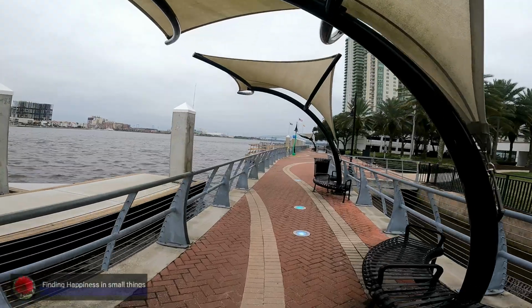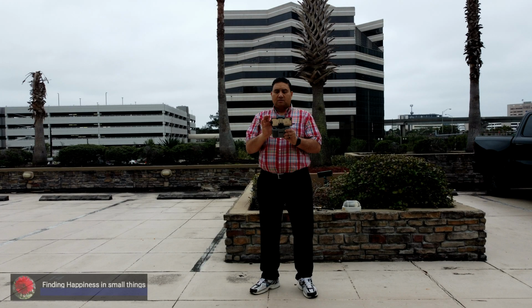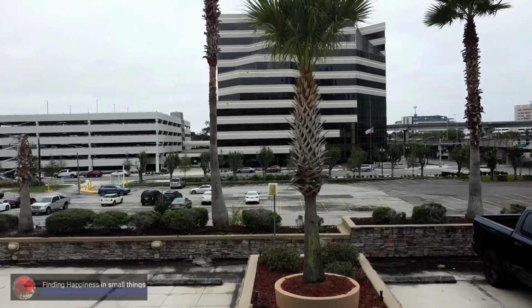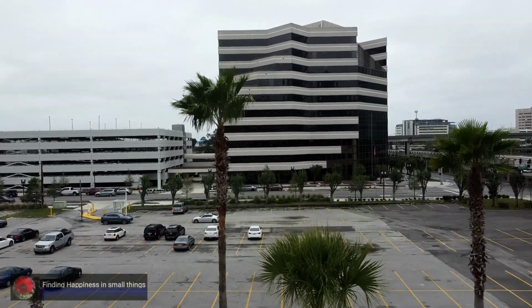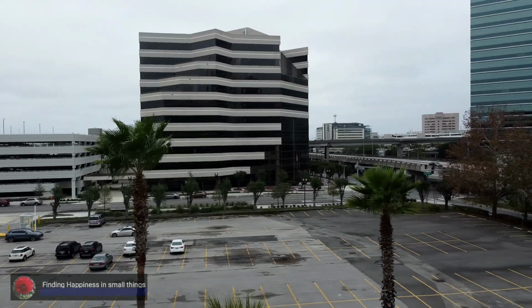So this place where I'm staying is Hilton in Jacksonville, Florida, and we stayed here for one night, and now we will be going to Clearwater from here. So this is the aerial view. These are the properties, buildings in front of our hotel, and this city is really good and clean.